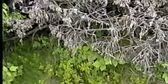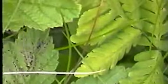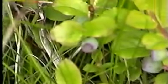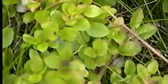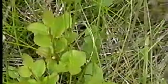These are small, small, small blueberries. See if I can find the blueberry. Where are they? Little bitty shrubs. Can you see a blueberry in there? There's one. Little bitty ground cover for a blueberry bush.